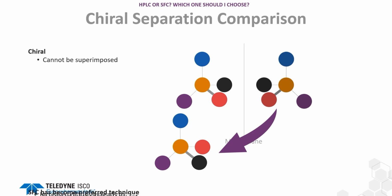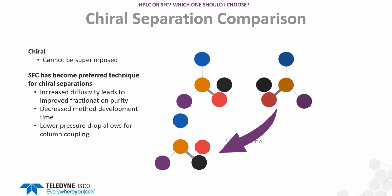And actually SFC has become the preferred technique for these chiral separations due to its increased diffusivity, which leads to improved fractionation purity. It also has decreased method development time, and it also has a lower pressure drop, which allows for column coupling. So you can run an achiral separation, then go directly into a chiral separation, or vice versa. It really allows labs to be more efficient with their time.